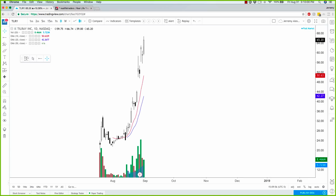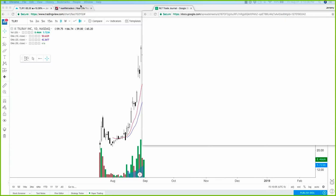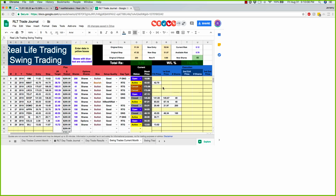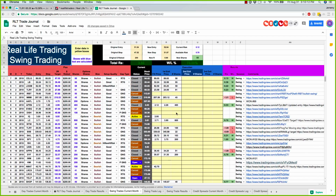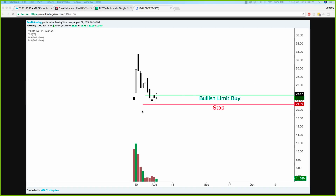And the big pattern that caused us to do that actual trade, let me just pull over this trade really quick. So this is the one, swing trade, scroll up to Tilray, TLRY, this was it. And this was the setup that we had way back when. And again, candle patterns are everything, right? Check that out. This is back at 23.59, August 2nd.